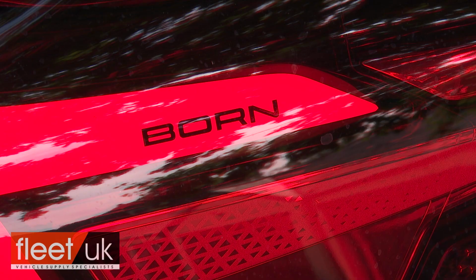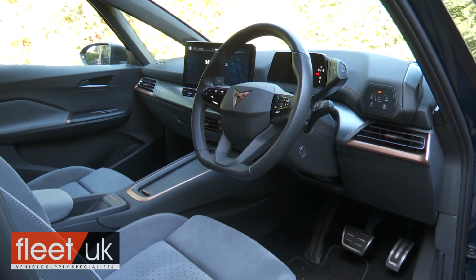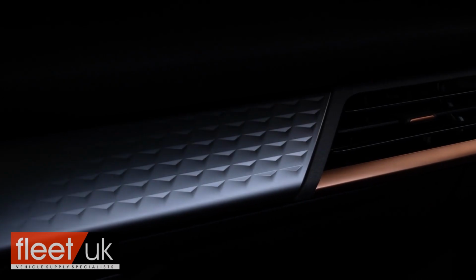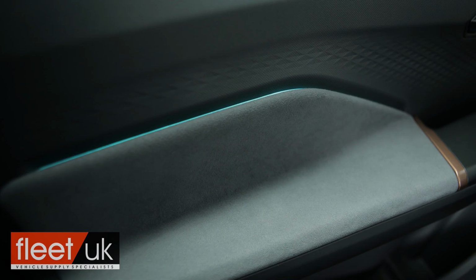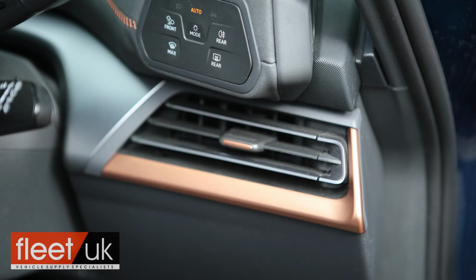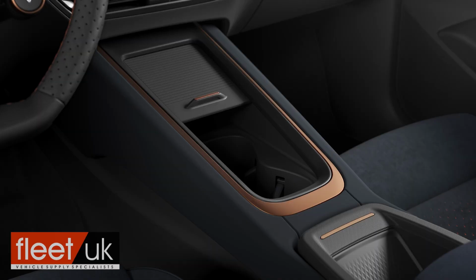Otherwise, this Born sets itself apart with a darker vibe, a strange indented passenger side dash finish, sustainably sourced soft touch surfaces and the usual CUPRA brand copper-coloured highlights, which here appear on the steering wheel, the vents, the seat stitching and frame the open part of the lower centre console.